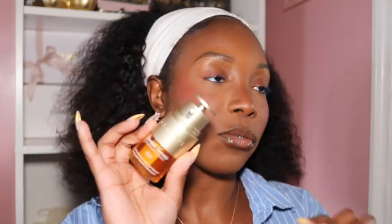This is the Clarins Double Serum Eye. It is a global age control concentrate. It is a small package, but you do not need a lot of eye serum. This is going to last forever. I can foresee this lasting forever.